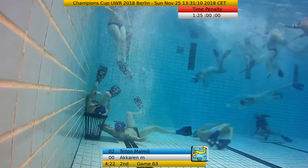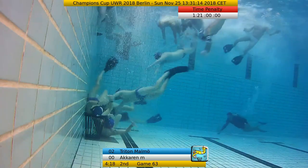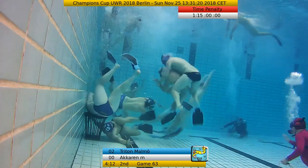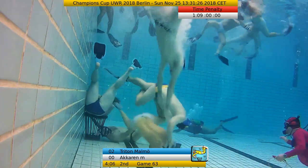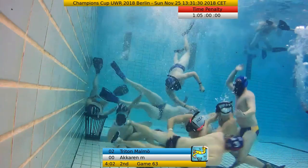Malmö Triton's physical conditioning seems to be better than Akkaren's. Akkaren having less underwater time, Malmö Triton having more players underwater at the same time. Their forechecking is more aggressive. They're going straight for the ball. And Akkaren really struggling to have more than one player here in the water at the same time.